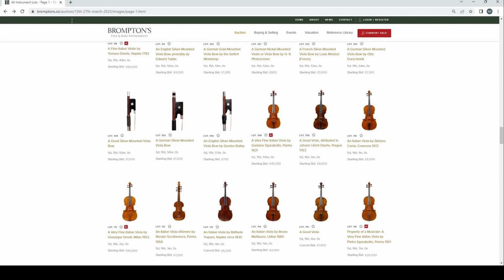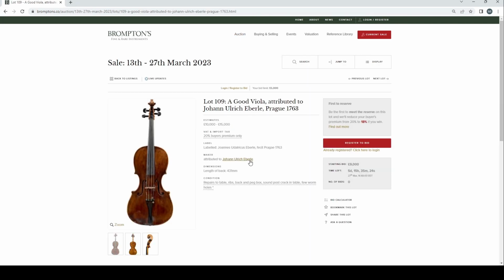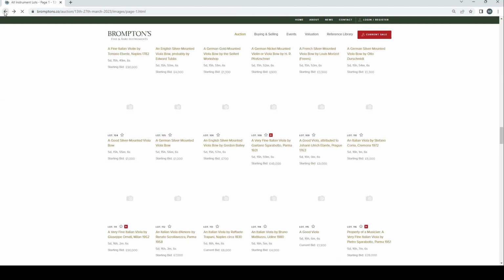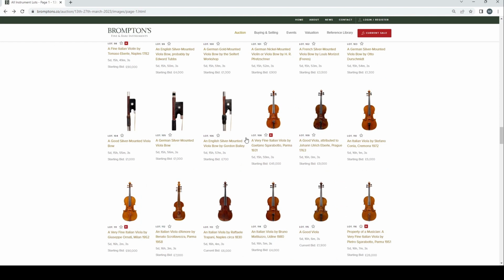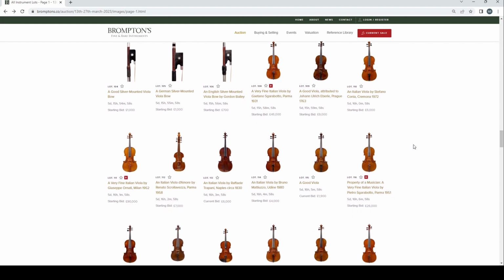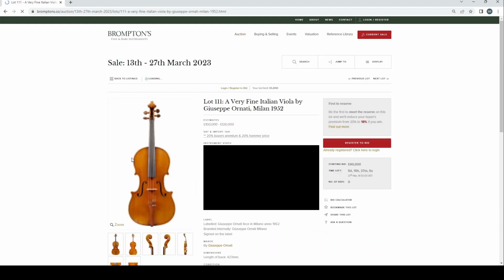Let's see what else we got here. A good viola attributed to Johann Ulrich Erbler, Prague, 1763. 10 to 15,000 on that. Pretty cool scroll. No bid so far. Stefano Cornia viola there. Giuseppe Ornati. Let's have a look at that.